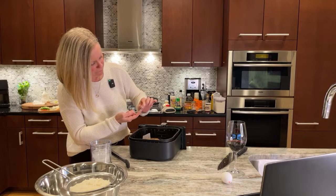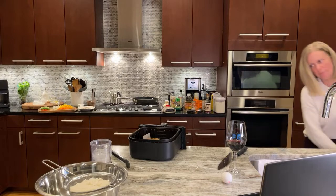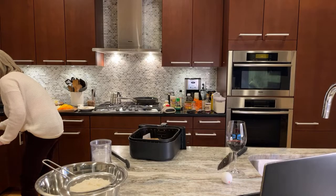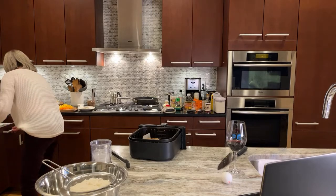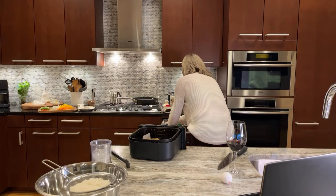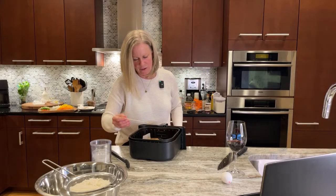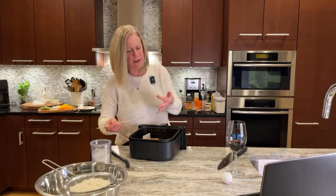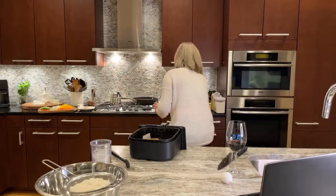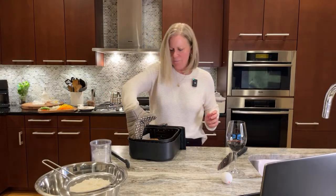Interesting. Let me try one more thing. I think it's done, but I just want to, this is not what you usually do, but I'm just going to do this because I just want to make sure. Yeah, it's done. Okay, just wanted to make sure. I just felt like maybe my toothpick wasn't hitting the right stuff, and I just wanted to make sure that everything was as it should be.